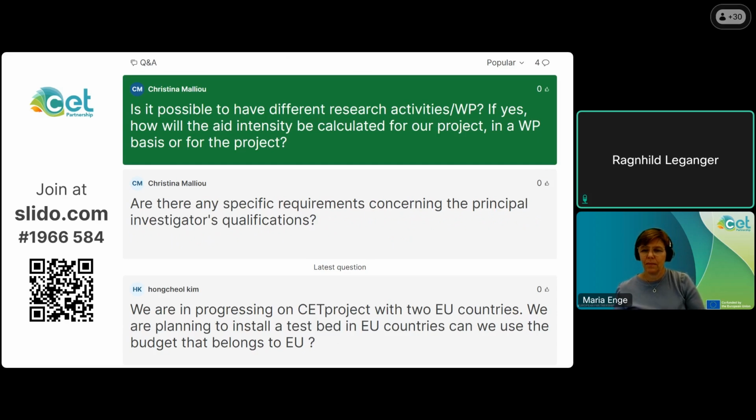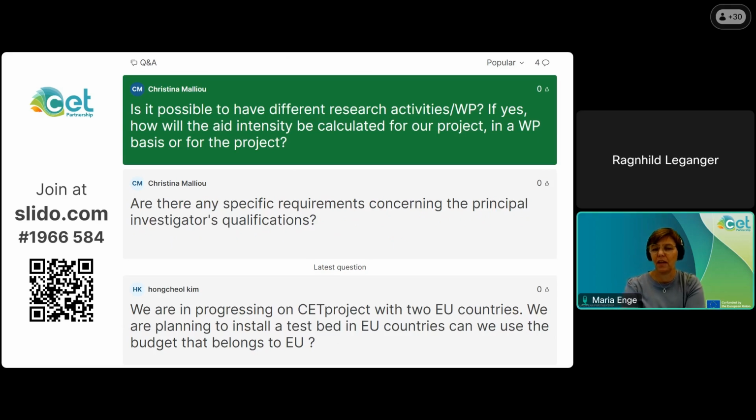Okay. Are there any specific requirements concerning the principal investigator's qualifications? No, I think you skipped one. It's the green one. Is it possible to have different research activities per work package? If yes, how will the aid intensity be calculated for our project, on a work package basis or for the project? So that is also up to the national funding organization requirements. They may fund different activities in different ways, and it's described in their requirements. And if you have questions around it, we ask you to contact the contact point on top of the document, as they can describe better how they are calculating it.